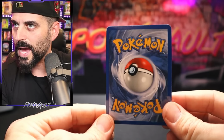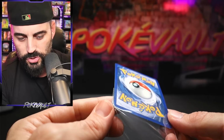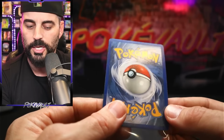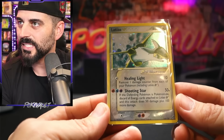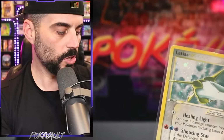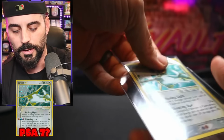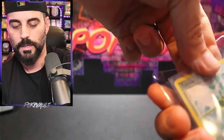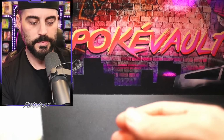This one is the rougher one of the two. The back looks very, very decent. There's no back damage, no creasing or anything like that. I'm going to say that this card, tentatively, is a 7. So we want to book that, David. Let's put that in the books. I am thinking PSA 7 on this Latias right here, tentatively and speculatively.